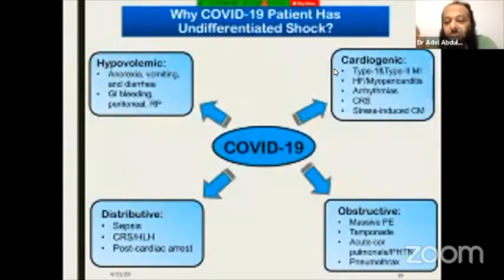What about obstructive shock? Tamponade, common in these patients. We have pulmonary embolism, acute pulmonary hypertension. Some patients have spontaneous pneumothorax, especially if they have underlying lung problems like COPD or pulmonary fibrosis. Distributive shock: yes, they can commonly present with distributive shock secondary to cytokine release syndrome or cytokine storm, or the so-called fatal disease we call hemophagocytic lymphohistiocytosis.